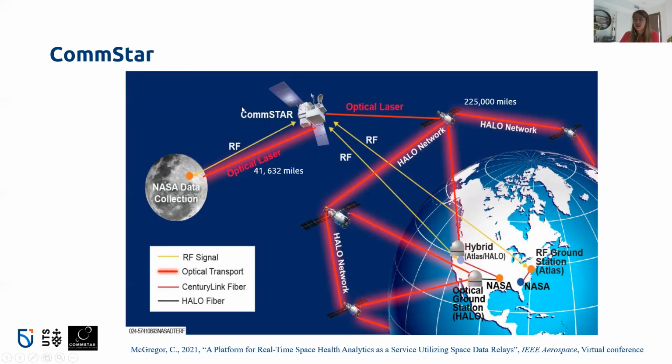The ComStar data relay satellite will ultimately be utilized to relay data from the cislunar habitat, wherever it may be, orbiting around Earth, or whether it's at the lunar surface, and that information will be relayed back to mission control on Earth.